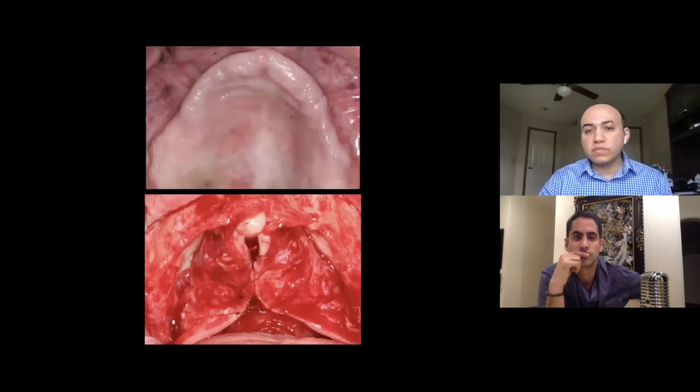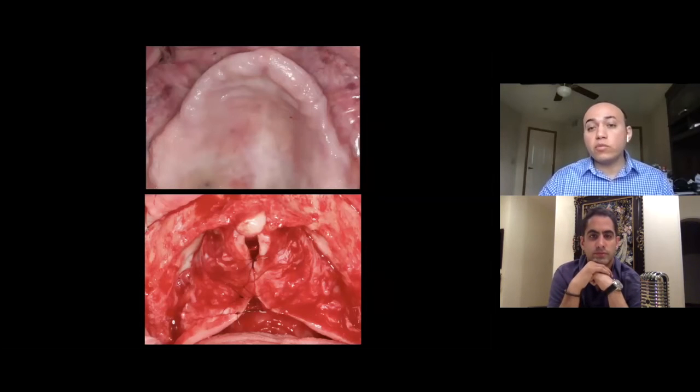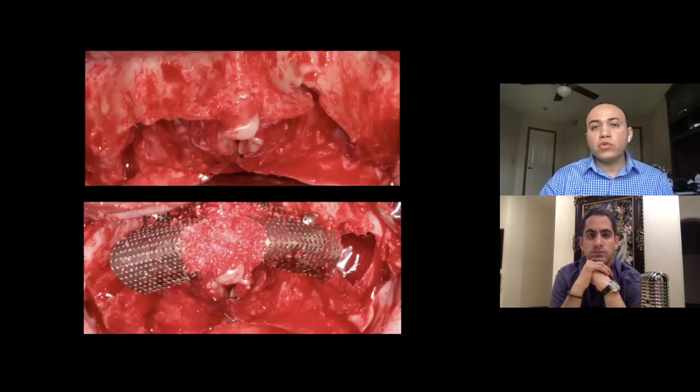Another case, edentulous maxilla, but this case is even more challenging. It was a very thin knife-edge maxilla, but also part of the bone is actually broken. You can see in the top left side, when the teeth were extracted a long time ago, all the buccal plate and the palatal plate were broken. So with time, we lost all the bone over there.